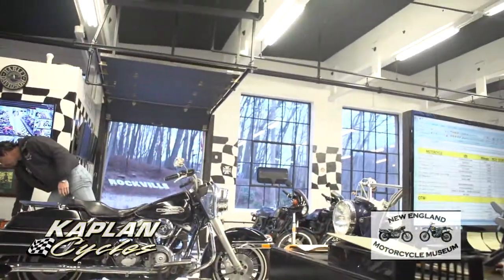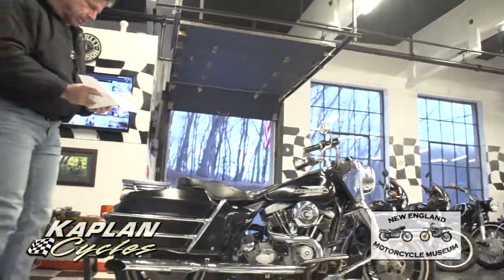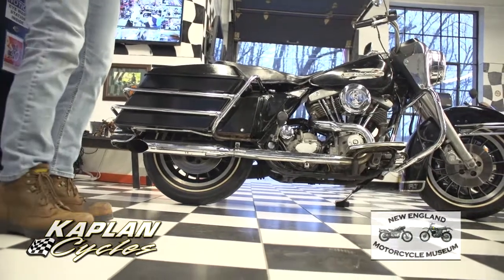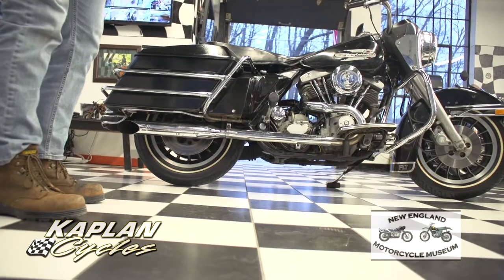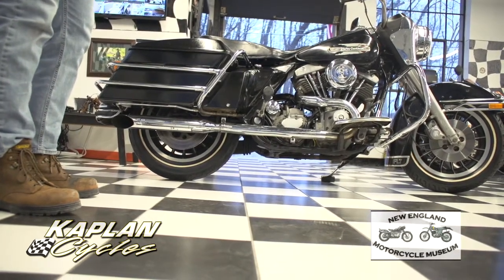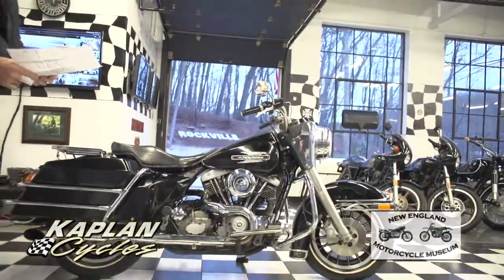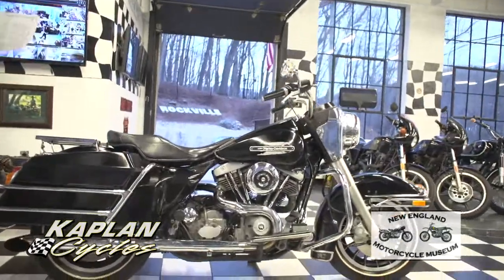And I have the NADA guide right here. The shovel heads have been going through the roof. Antique Harley prices are really going up, definitely outpacing the stock market. And you can see here the number one value for an FLT 80 cubic inch is $14,260. The number two value is $9,400, and the number three is $7,650. So $7,000 to $14,000 for 1, 2, 3 models.